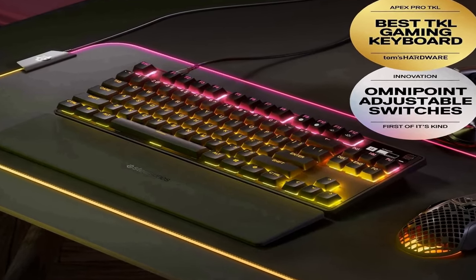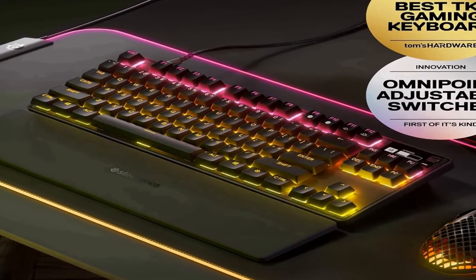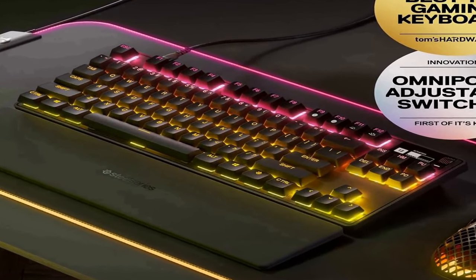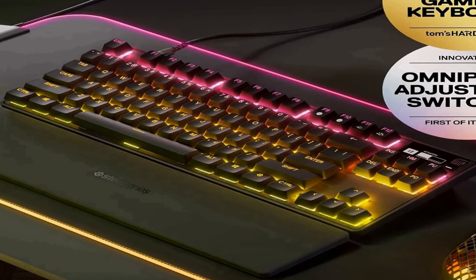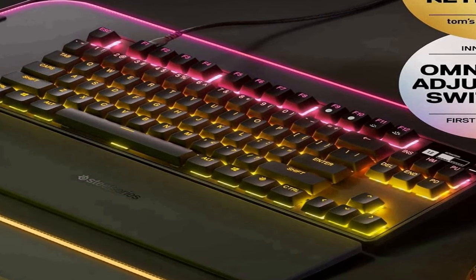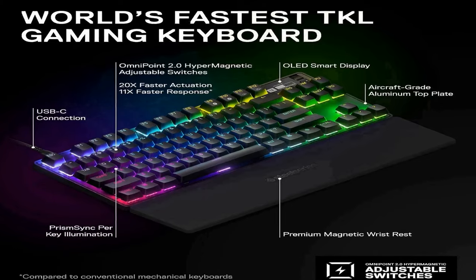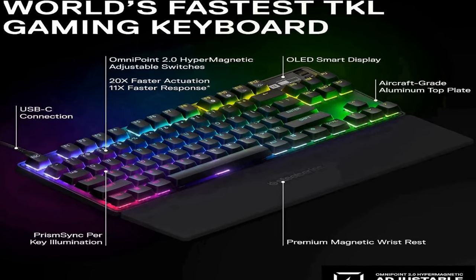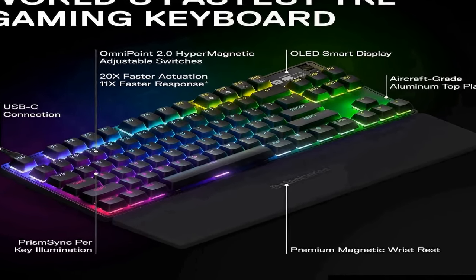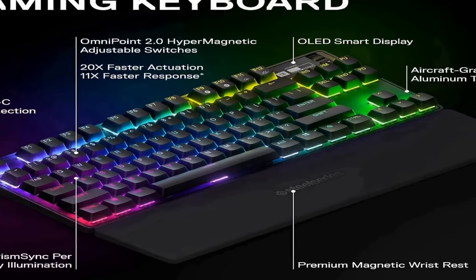The keyboard boasts adjustable actuation, allowing users to customize the key press sensitivity to match their preferred gaming experience. This feature makes it the world's fastest keyboard, offering unparalleled speed and precision for gaming. Equipped with an OLED screen, the Apex Pro TKL provides real-time information at your fingertips.